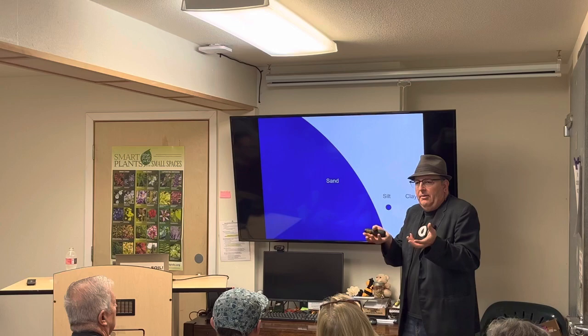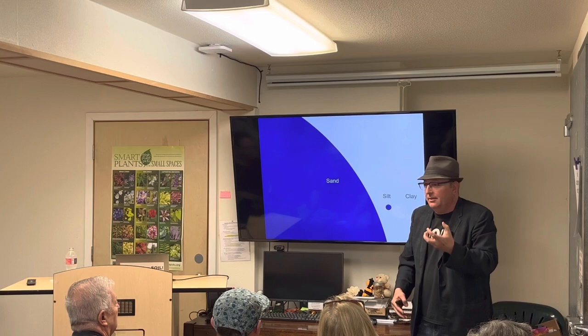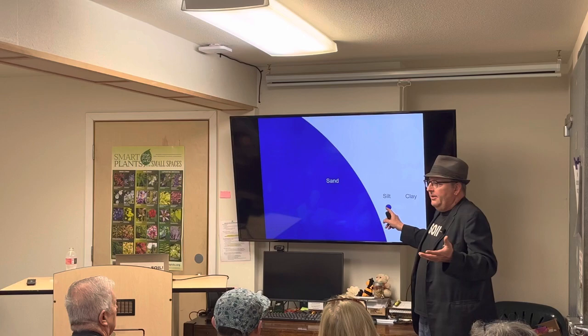So the stuff that ends up on the beach, the rest of the dissolved stuff's out in the ocean. So you go to the ocean, taste the salts, pick up the skeletons. Those are ancient mountain ranges that are being moved around. But sand is just a rock, and silt is just a rock, just smaller. It's 0.05 millimeters to 0.002 millimeters according to the USDA.